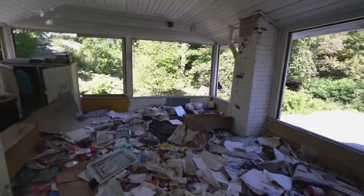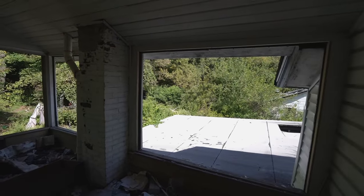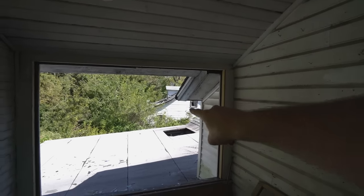And we got an upper deck here. Wow, look at this. This is awesome. This is a cool little view here. Here, this is the house we exited prior. It's right next door over there.